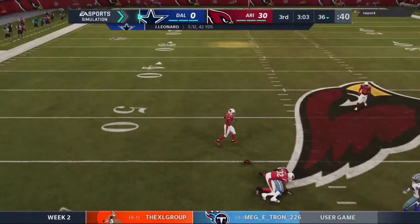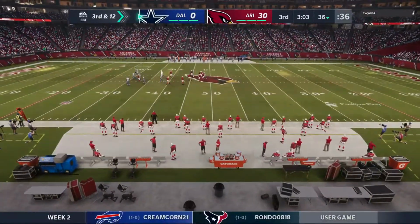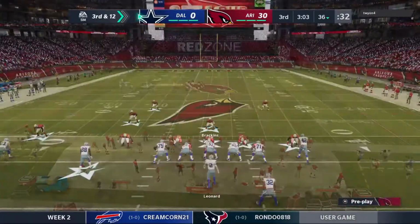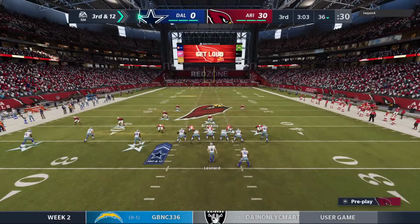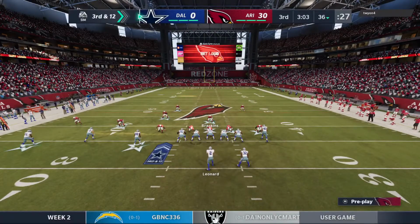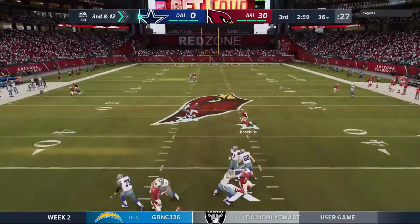And that'll be incomplete. Took a pretty good shot as he tried to pull that one in. Couldn't hang on, third down. Speed is the name of the game when it comes to RPOs, and sometimes you can be a little too quick. Thus, inaccurate, incomplete.